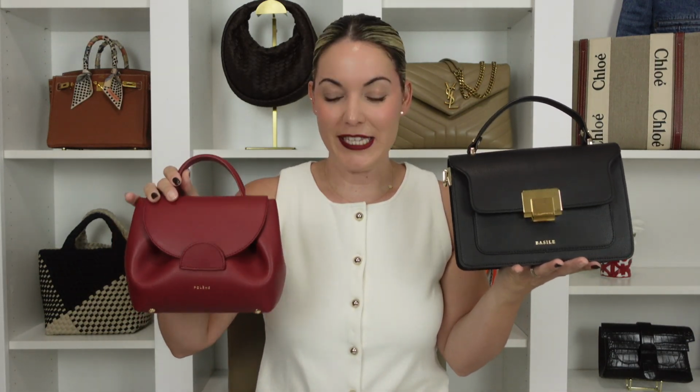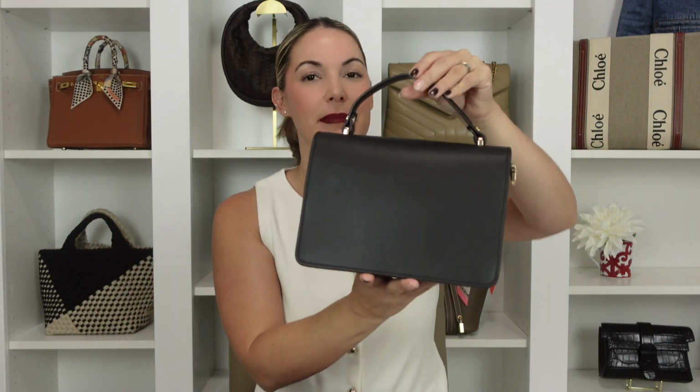Another difference that I did notice in regards to both of these pieces is that even though they do both offer a crossbody strap, which is both adjustable and removable, thank you Lord, the way that the straps go on is very different. So for the Basile handbag, you do have two clasps on each side. As you can see, those clasps also make a little bit of noise as you move. That doesn't bother me, however, I know that that can bother others, so I wanted to point that out.